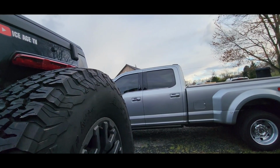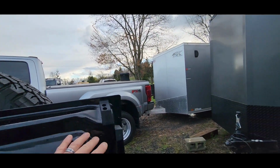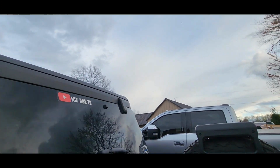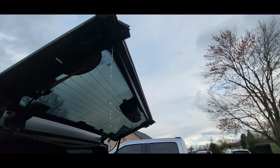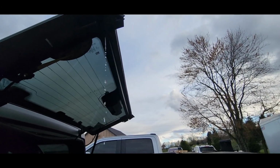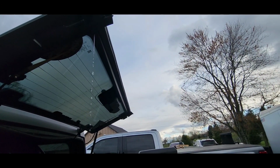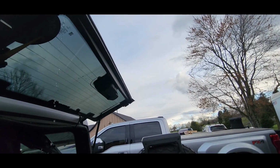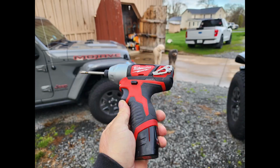You know one thing that really aggravates me about these Broncos? Watch this here. I'm going to show you. Watch how I lift this thing up and all the water comes out of it. It's so bad. Every Bronco I have does this. Anybody out there smarter than me, it's so bad. Because if you're not paying attention, you'll walk up and open this thing and be drenched.